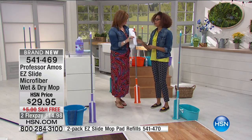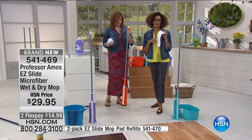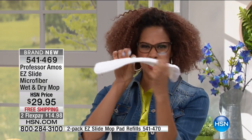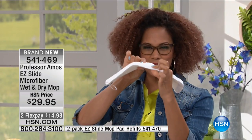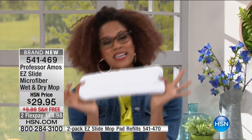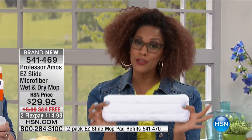These are really plush. Can I just talk about these for a minute? Okay, ladies, I know you're going to be tempted to take your makeup off with this because it is like thick Turkish cotton. I mean, look at this. It's like a marshmallow. It's absorbent. It's thicker. It's denser. This, my friends, is how you want to clean your home.